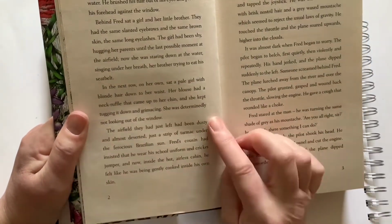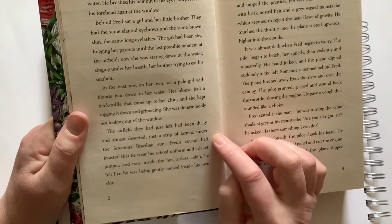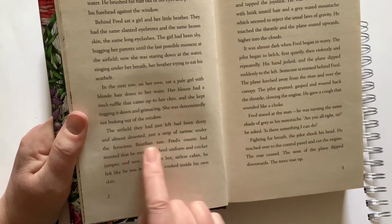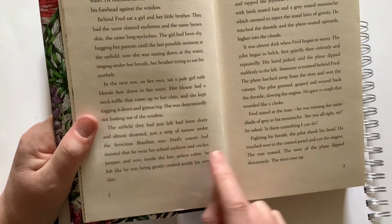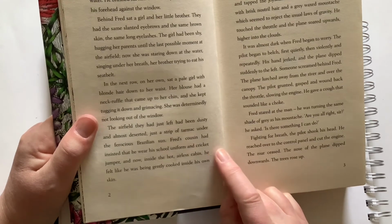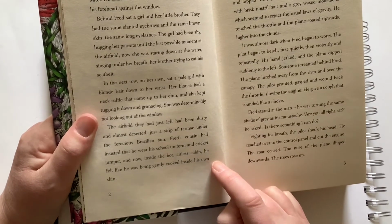The airfield they had just left had been dusty and almost deserted. Just a strip of tarmac under the ferocious Brazilian sun. Very, very hot. Fred's cousin had insisted that he wear his school uniform and cricket jumper. And now, inside the hot, airless cabin, he felt like he was being gently cooked inside his own skin.